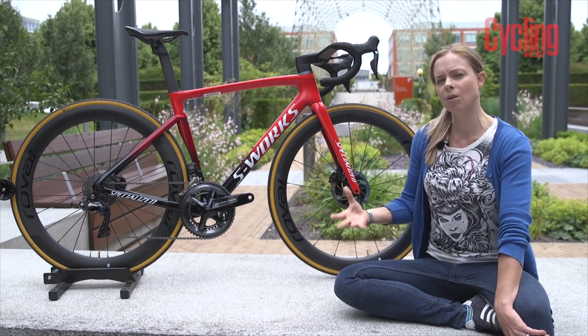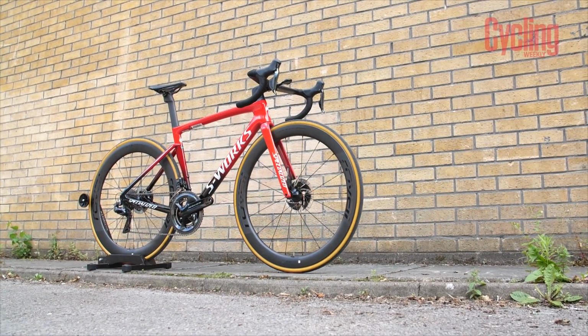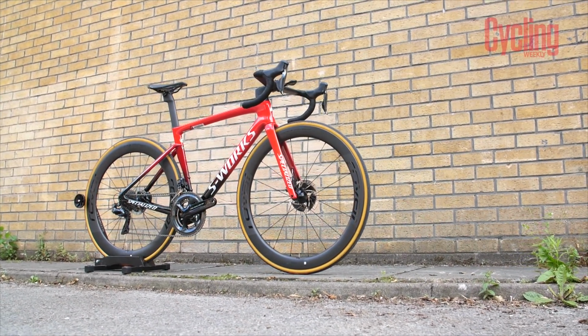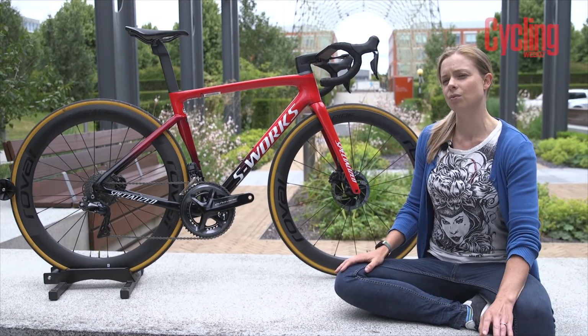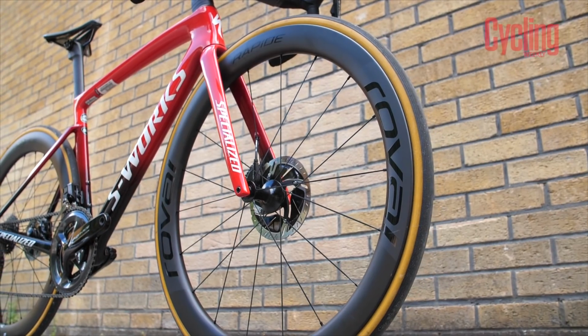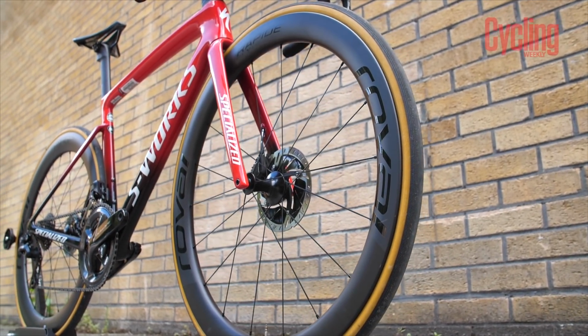I expected to get on the frame and for this bike to feel like a Tarmac but with an aero front end. That was very much my expectation, but it definitely had a different ride quality. So on the first ride, on these Roval Rapide CLX wheels, it goes like a rocket, but it is stiff.